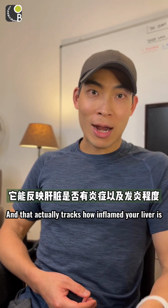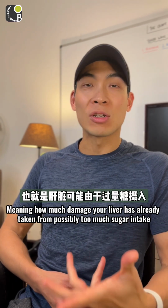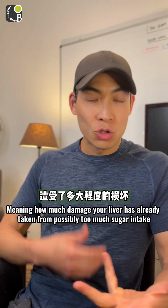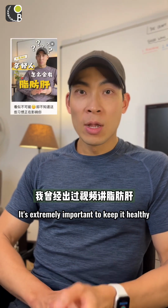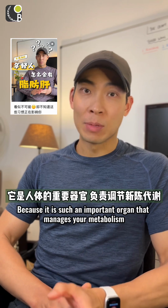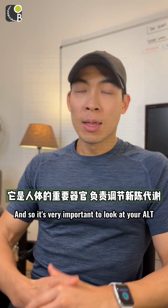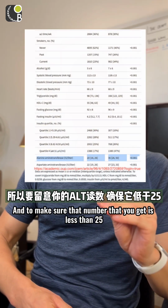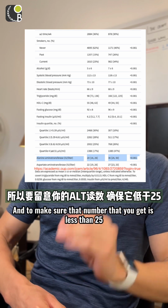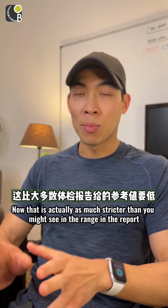And that actually tracks how inflamed your liver is, meaning how much damage your liver has already taken from possibly too much sugar intake. As we mentioned in an earlier video on fatty liver, it's extremely important to keep it healthy because it is such an important organ that manages your metabolism. And so it's very important to look at your ALT and to make sure that number that you get is less than 25.